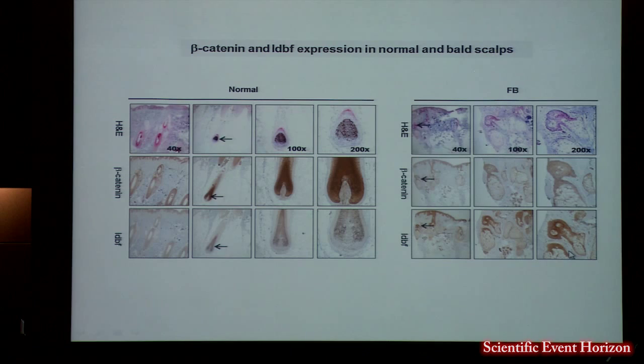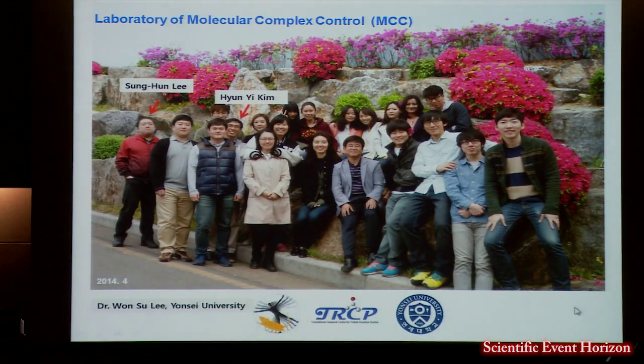Okay, finally, we are studying various pathophysiologies related to the Wnt pathway. But what I told you today about these molecules and mechanisms related to hair is the work of Sung-Hoon Lee, the senior graduate student. All this hair forming and wound healing work that we are currently doing, he performed, and he participated in this meeting. Hyun Lee made the knockout mice around 7 years ago, and we continually use those mice and study other phenotypes too. Finally, thank you for your attention.